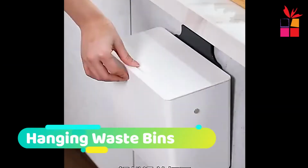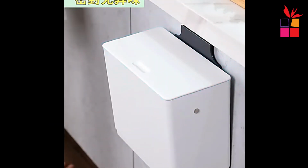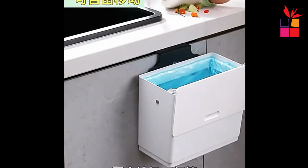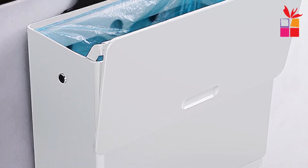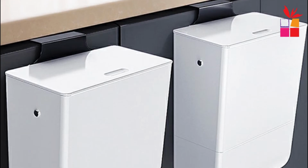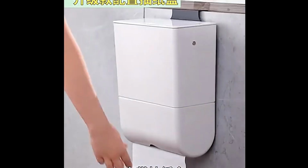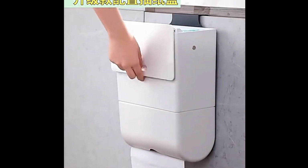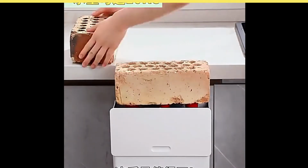Number 4, Hanging Waste Bins. Ideal for use in the kitchen, bathroom, or other small spaces. A hanging waste bin that can easily be mounted on the wall. The lid is included so you can easily take care of your garbage and recycling. Made from durable and sturdy plastic so it will last for years. You can choose to have it delivered directly to your door or have it picked up from a nearby store.